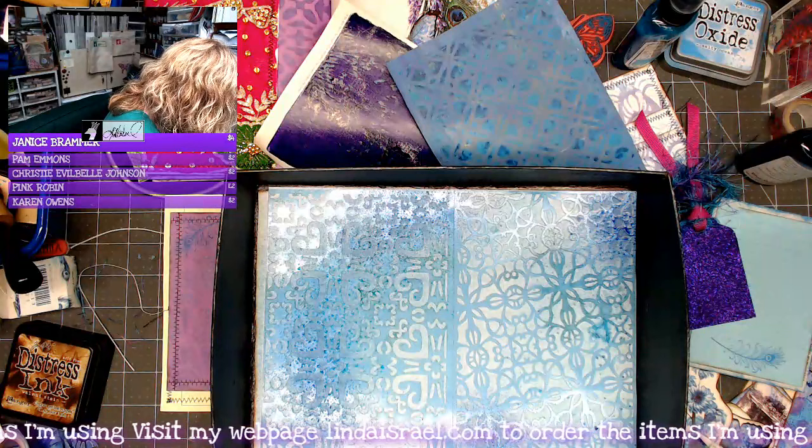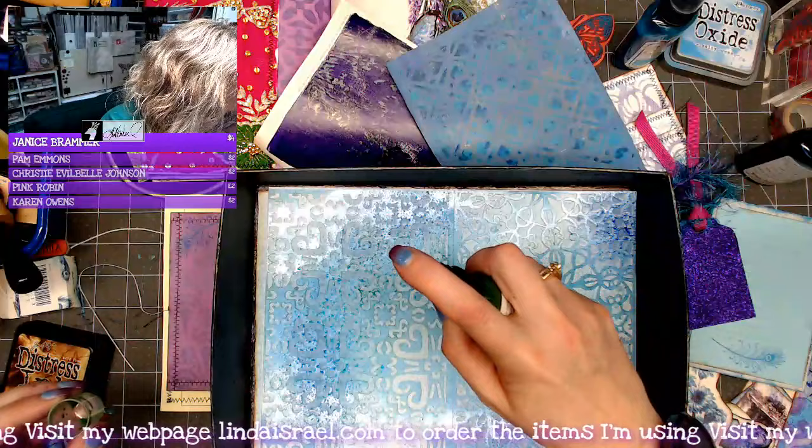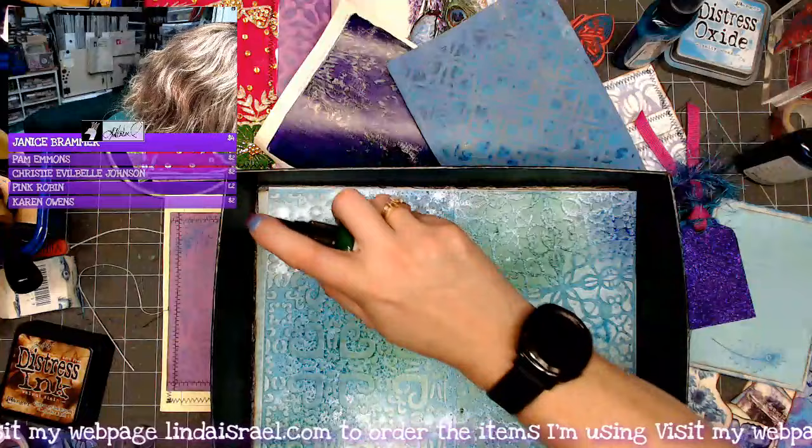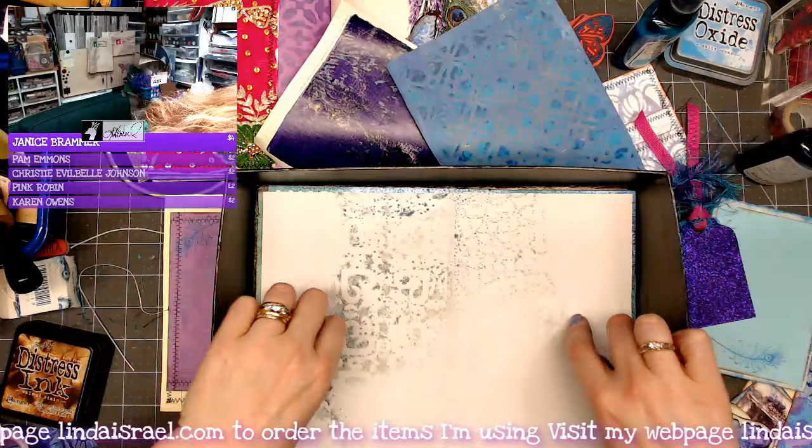Making tag pages with lightweight file folders. Yeah, share them with us when you get them done. Now, is it because you had file folders, or did you buy file folders just so you could cut them up?